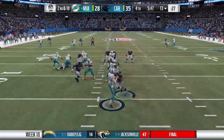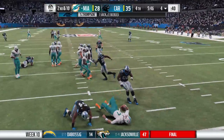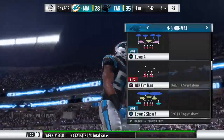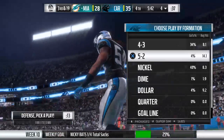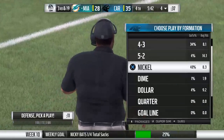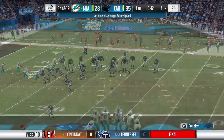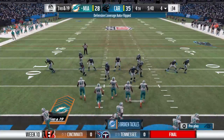Now a play fake, and it's Tannehill. Rush coming, and he's taken down. Shaq Thompson not dropping into coverage. He comes on the blitz and takes him down for a loss of 9. Chalk that up as their first sack in this game, and they tallied 4 a week ago.